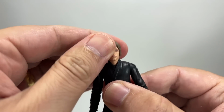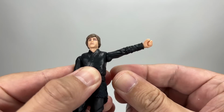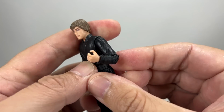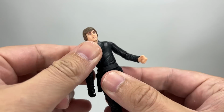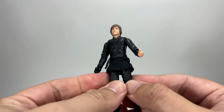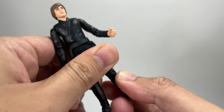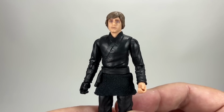The head is on a double barbell, lots of range of motion. Hinges at the shoulders, which go up about that far and all the way round. Hinges at the elbows, which go just past 90. And then we have hinges at the wrists, and they swivel as well. We have a ball, and it also twists at the hip as well, just below that. We have the barbell hips, as I mentioned. Cut at the thigh, hinge at the knee, which swivels, and then of course we have the rocker ankles at the bottom. So that's the Luke Skywalker that you get with the pack.